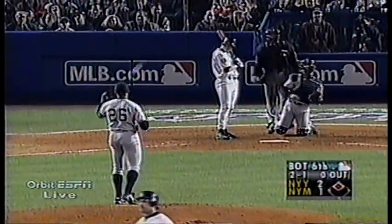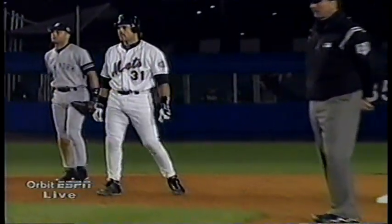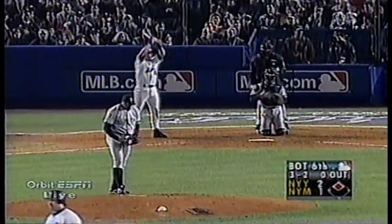Breaking ball on the outside corner there, 2-2. So then he goes away with the breaking ball. That's just great pitching by Orlando Hernandez. Up and in fastball, breaking ball away. Ventura is now 5 for 10 off Hernandez in his career. Jeter trying to keep Piazza close at second. Little harder ball outside, 3-2.